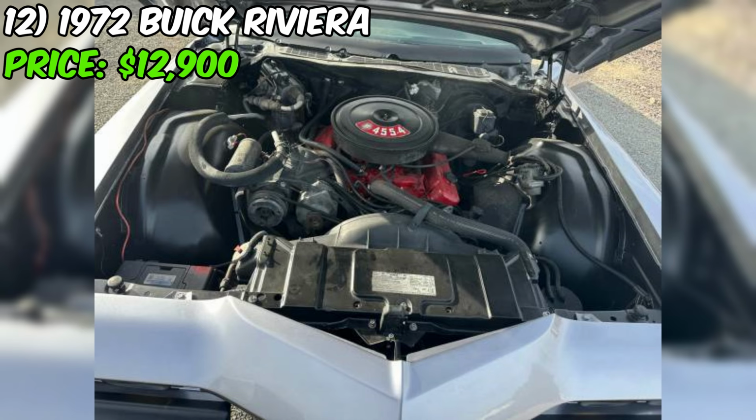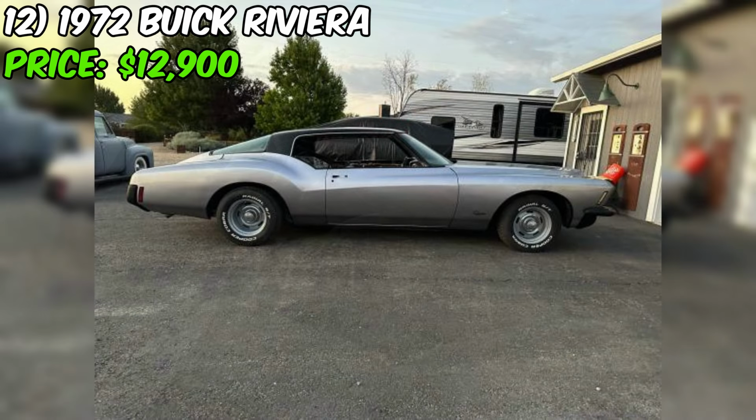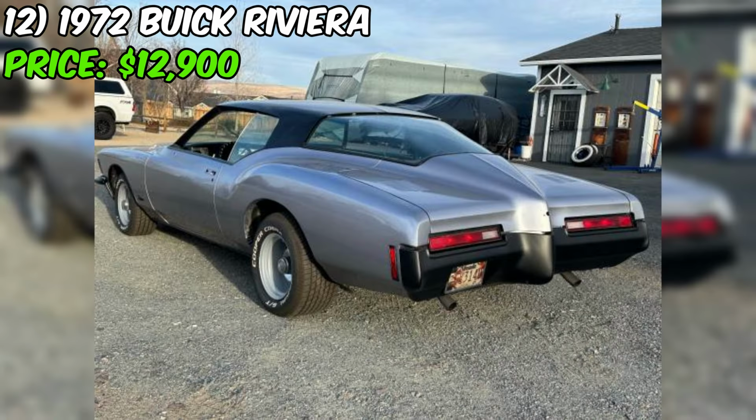This powerhouse has been expertly restored and is ready to take you on all kinds of adventures. And with new wheels and tires, you'll be able to cruise in style and comfort. But the upgrades don't stop there.